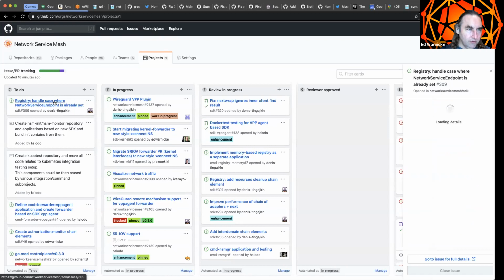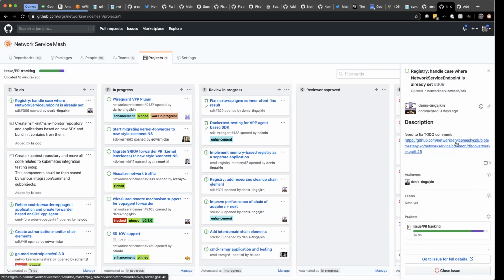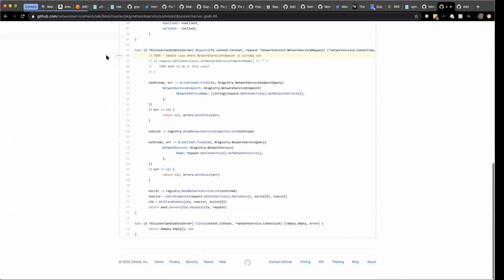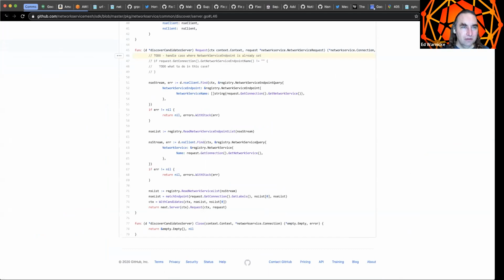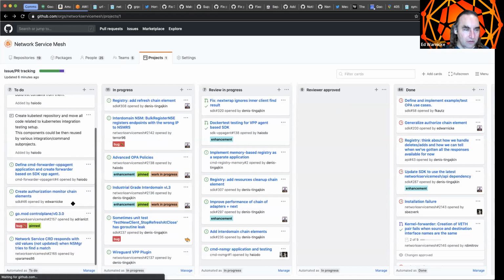And then we've got this new one, registry handle case where endpoint is already set. Oh, this is a simple issue related to a to-do comment. Okay, so you actually have something. Oh, yes. Yeah, I have attempted to put those in places where there was some more stuff that clearly needed to be done. So I do occasionally forget to delete them. So if you read a to-do comment and it appears that the thing that the to-do comment references has been done, then that sometimes does happen.